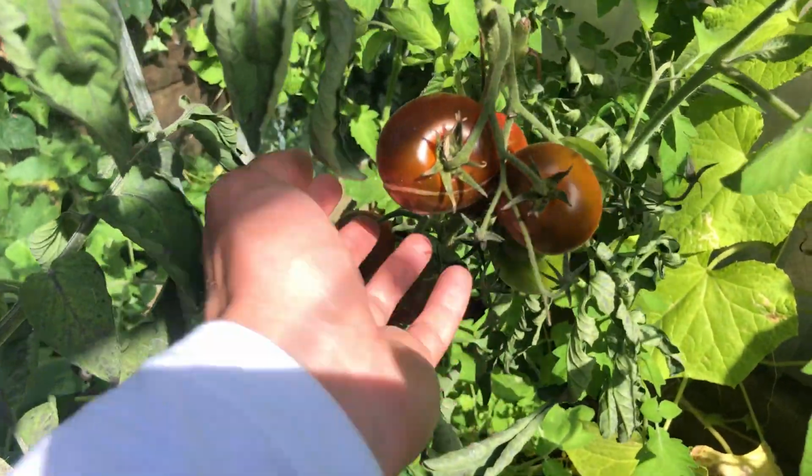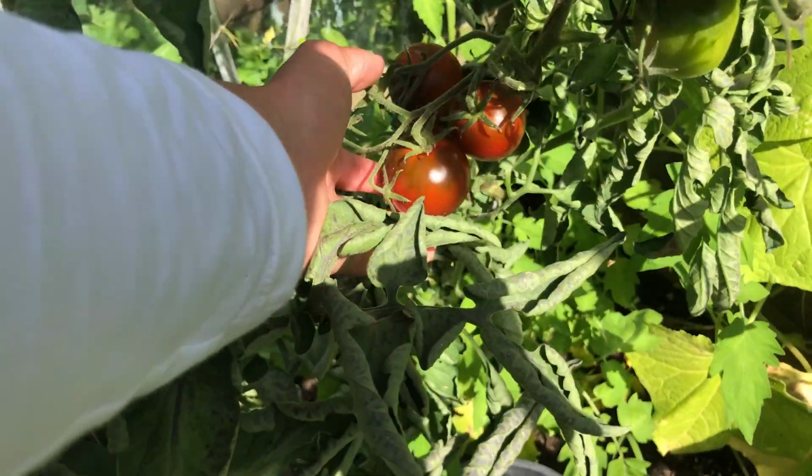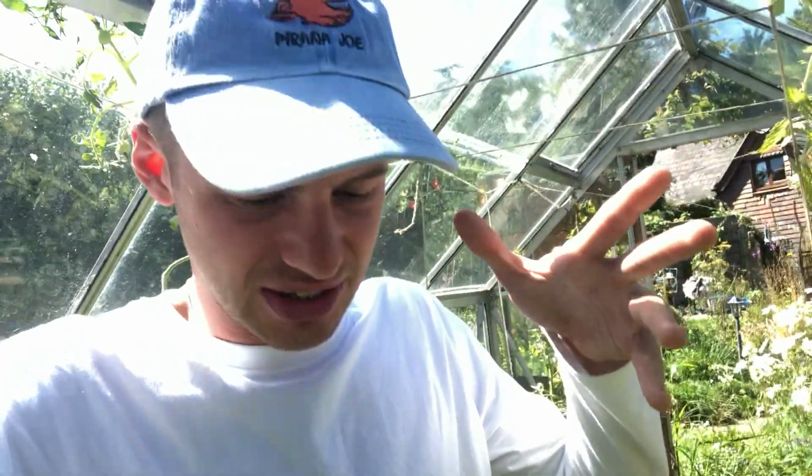They are a variety that does okay in cold climates, and they are absolutely delicious. They're potentially one of the most delicious varieties that we grew this year, so that's definitely one that we're going to be growing again next year, and I'm going to start them off nice and early, and see if we can get an even bigger crop. So they are going on the short list of ones to grow next year.